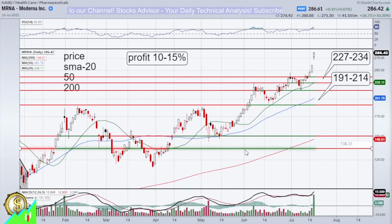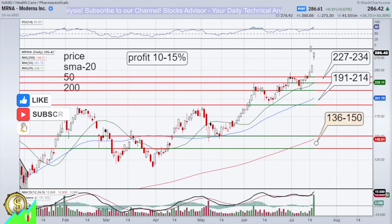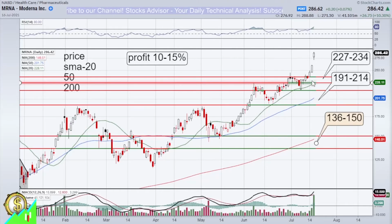So with this being said, these are the levels. So let's write our call out as well. So this will be 136 to 150. In that sense, Moderna is quite safe. You just need to wait probably till the end or mid of next week. We will see how fast the correction of the current wave will happen, and then it would be the right time to buy. So with this being said, these are the levels to buy.